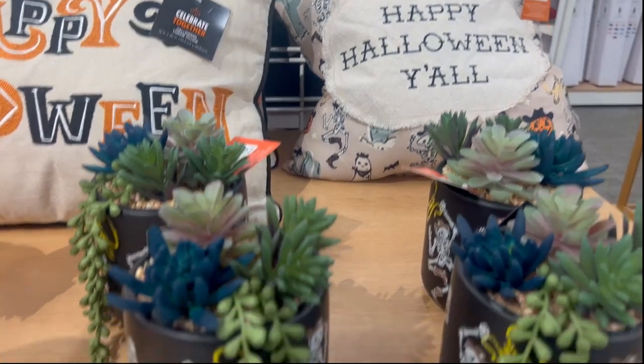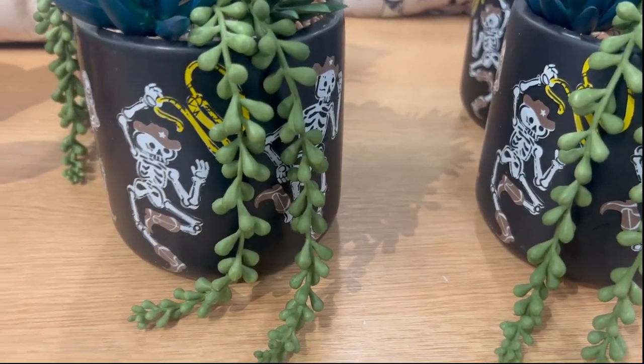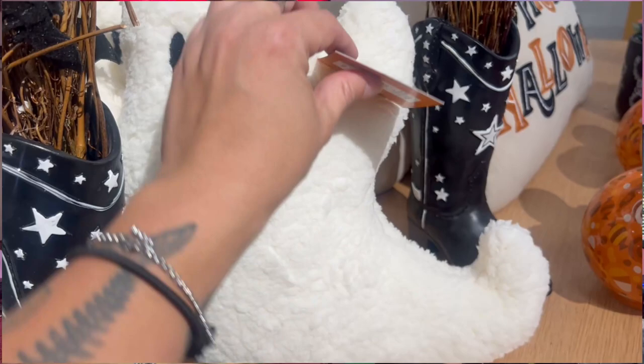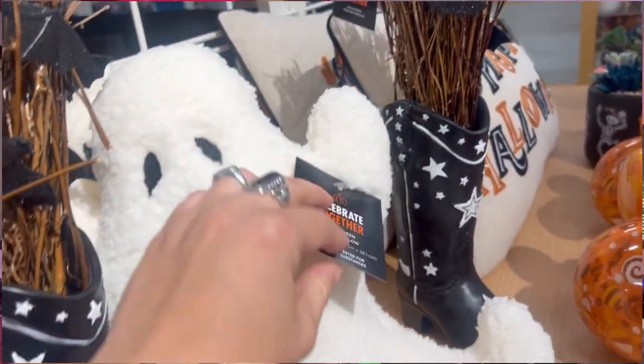Because not that many people are going to be buying those bath mats, really, at least not in my area. I feel like Kohl's has a Halloween hoedown line too now. I wanted to be a cowboy, baby. Hell yeah. The cowboy skeletons and the cowboy boots that are kind of mystical. That ghost pillow is super cute. I really want to get one of those fleecy ghost pillows, but the white is just going to get destroyed here.